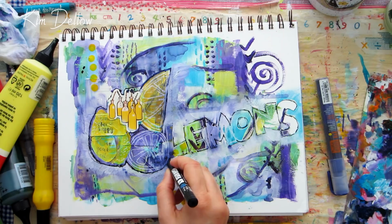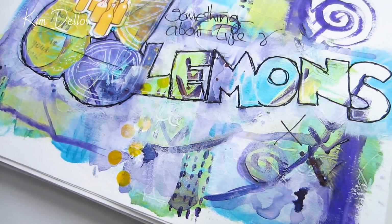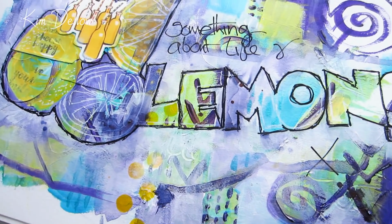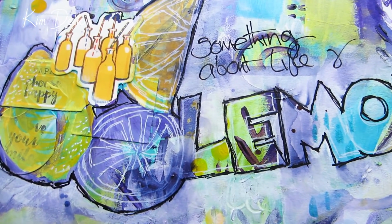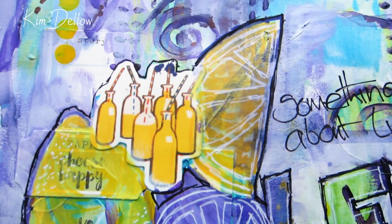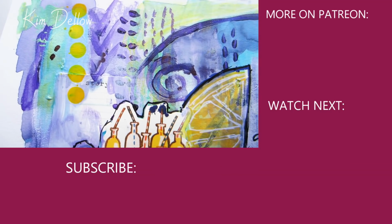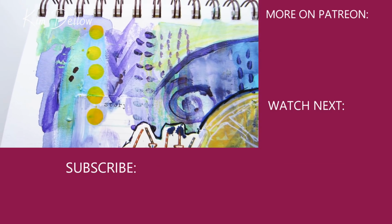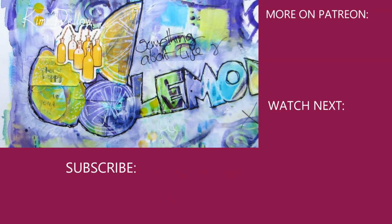And what this piece actually says, when we get a bit closer and we can have a look, it says something about life and lemons. So somewhere around when I put those bottles on, I kind of realised that they looked a little bit like lemonade. I mean, they could be lemonade bottles, couldn't they? So then I decided to draw the lemons, as you saw, in various different ways, and it became a lemon piece. Yeah, I know. I told you it was random.